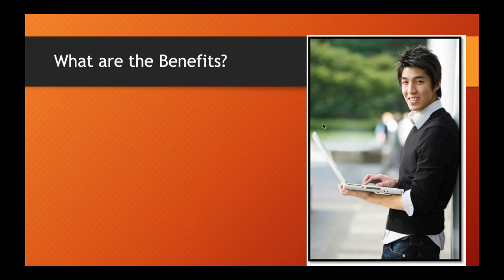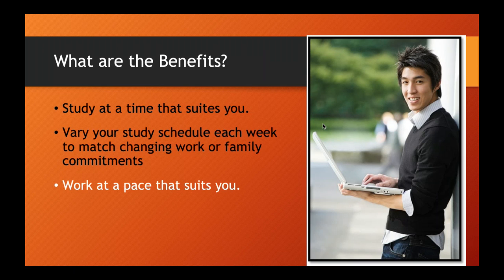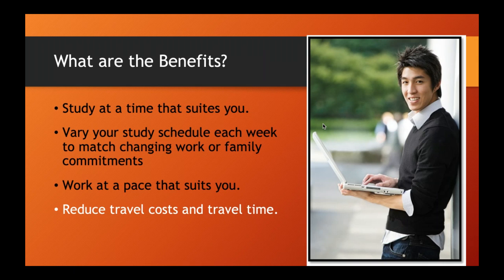Starting off, what are the benefits of online classes? Well, first, you can study at a time that suits you. You can work your classes around your work schedule. You can match it to family commitments. You can make it work for you. You can also work at a pace that suits you. Even if assignments are due weekly, you can take your time throughout the week to work, or you can do everything in a shorter period of time if you're able to. It also cuts the cost of commute time and getting to campus, so you can work from home or wherever is convenient for you.